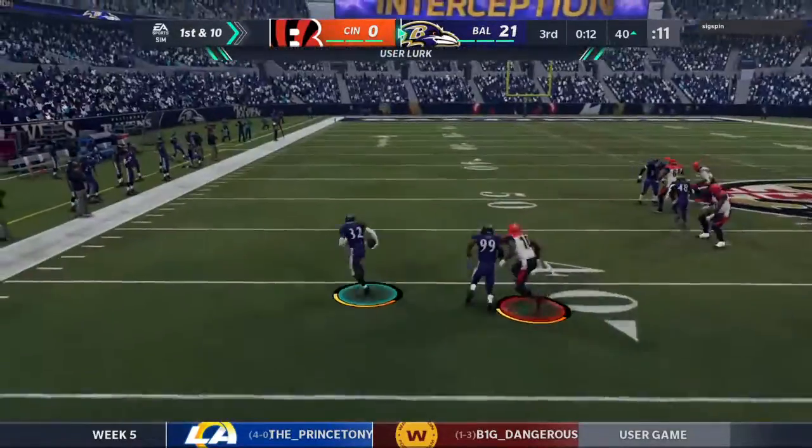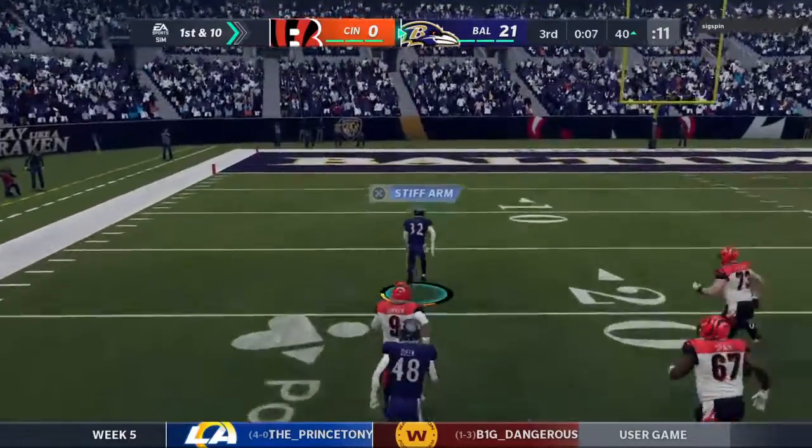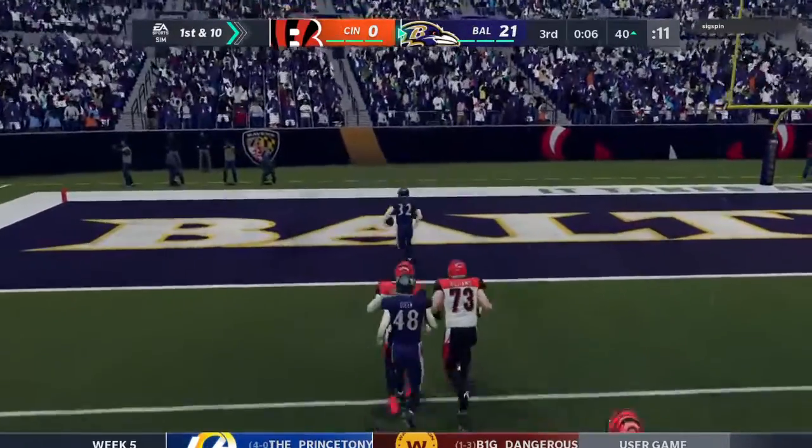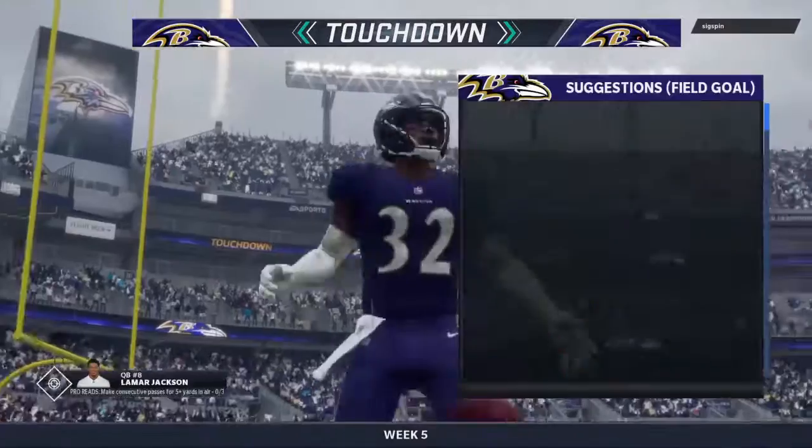And his pass is intercepted for the 4th time today. Picked off at the 38, the 20, 10, and he will bring this back. It's a pick 6 and a Raven touchdown.